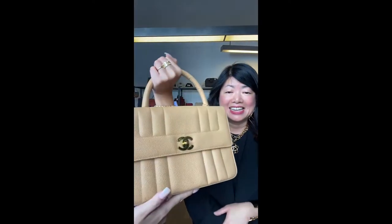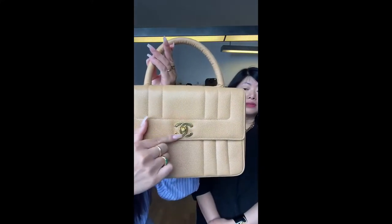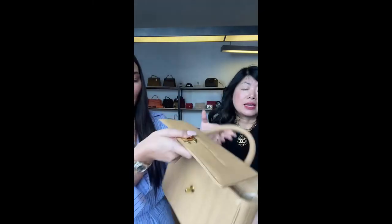So, guys, let me give you a close-up of this bag and a breakdown. Condition, I would say, honestly, 8 out of 10. Really good condition. You've got that 24K gold gilded hardware. The price is amazing, guys.